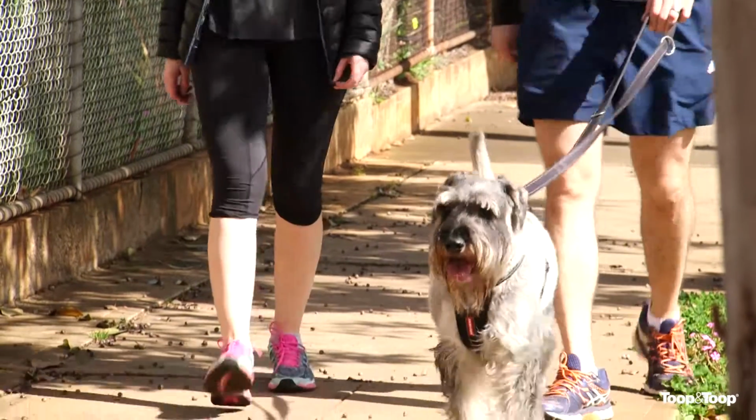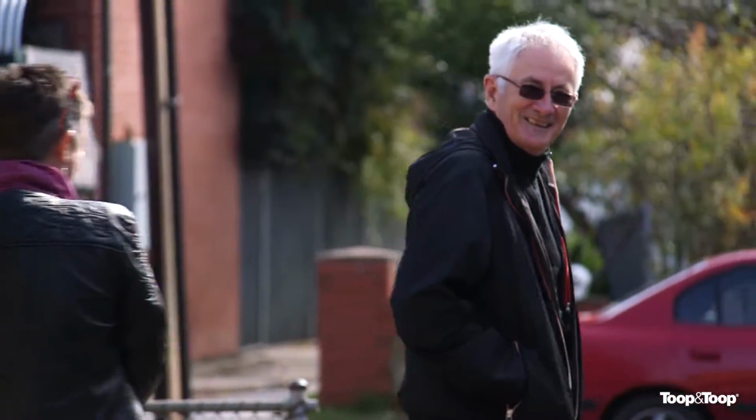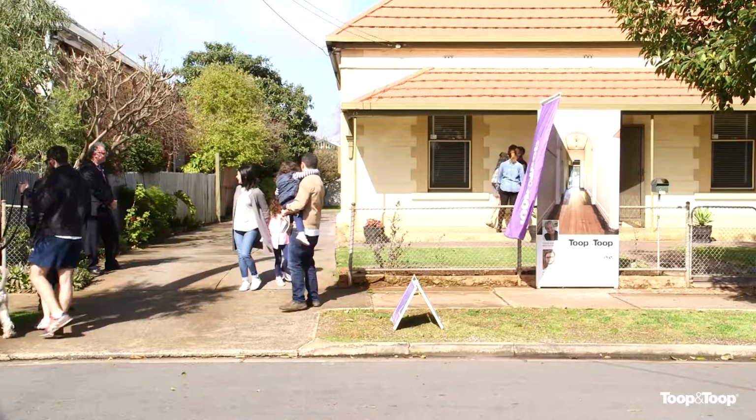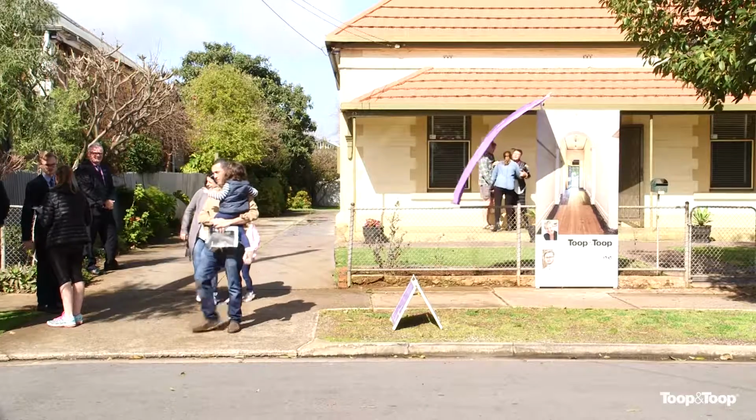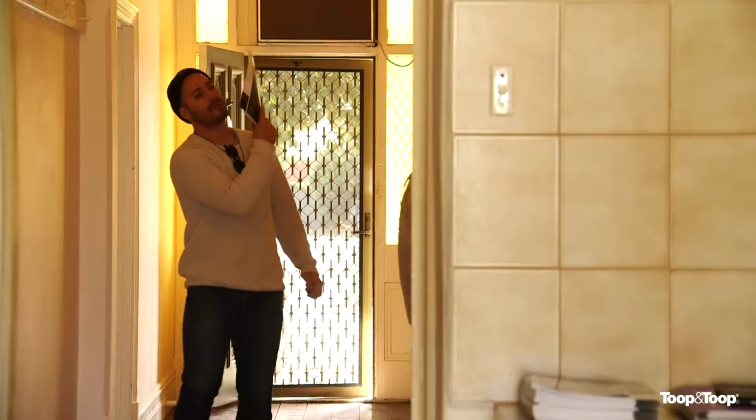We're finding a lot of people who are currently in the area are wanting to upsize. So if they're currently in a Maisonette, they're wanting a bigger home, so they're quite happy to renovate something like this property at Gladstone Road. We're also finding first home buyers in the area. They're looking at probably more the Maisonette style properties because of that sort of price range.